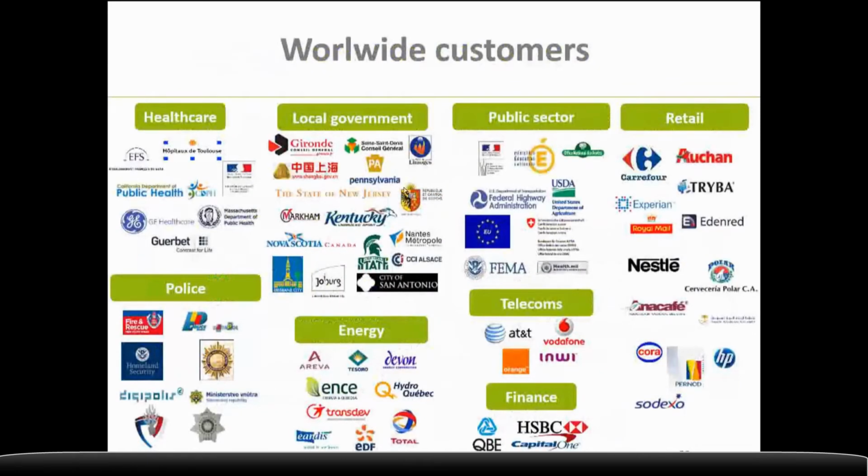Two final slides here, just to illustrate some customers that you may recognize across the world. There's not necessarily a geographical focus that we have. We also don't have a vertical focus. Our solution is relatively horizontal. Where SAP BI is being used, our extensions can be used for various different types of applications.